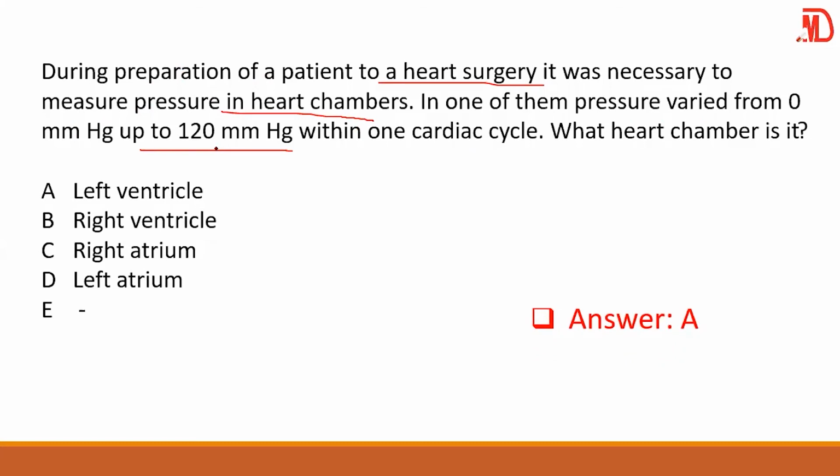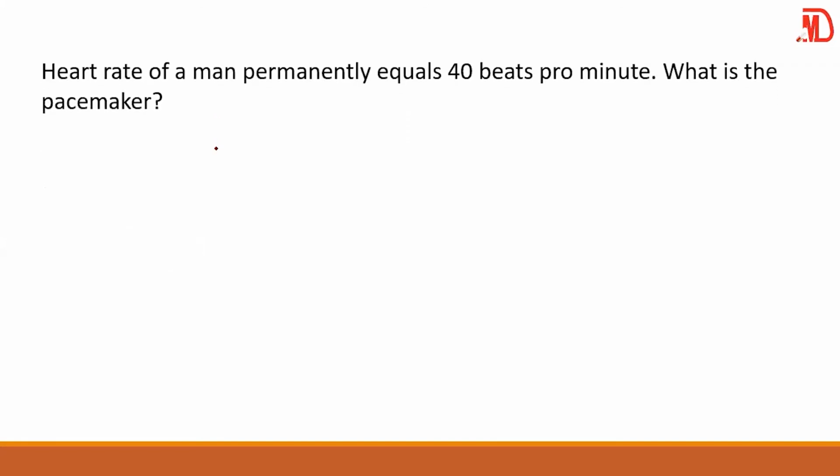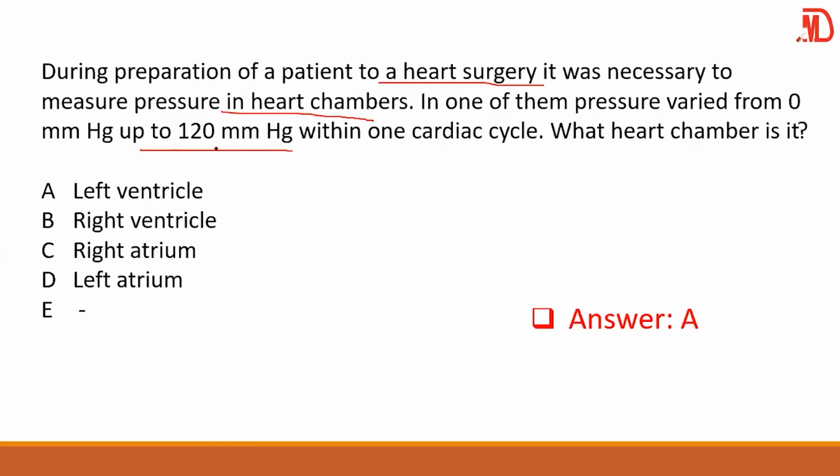120. It's always common, 120. So this is more or less the systolic pressure. Systolic pressure 120.